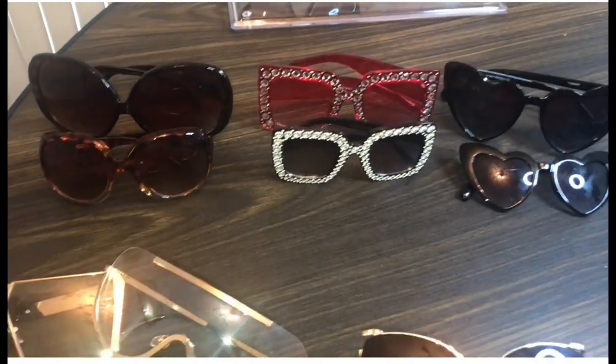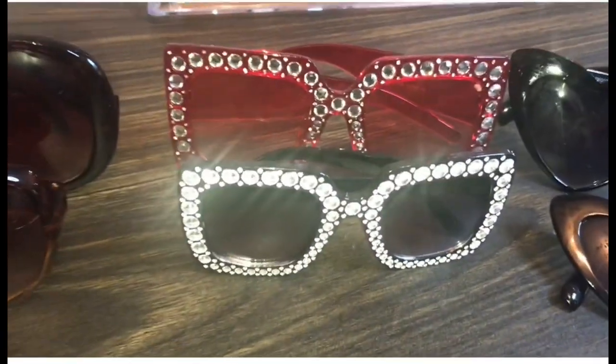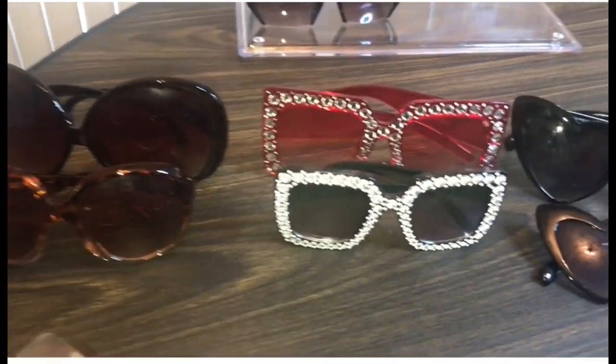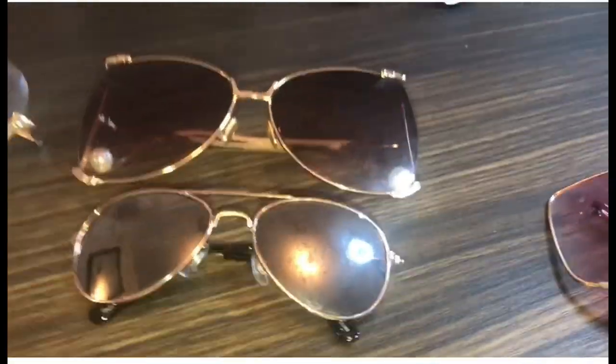Here are the Mommy and Me's. Those coordinate. The red ones definitely come in black. Different colors. You have the hearts. These aren't the same, but they definitely coordinate.